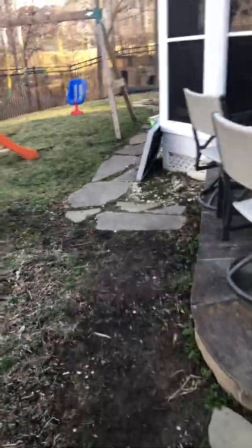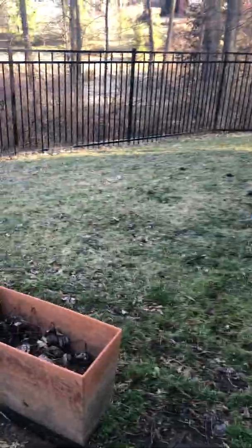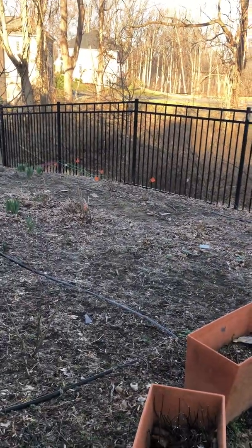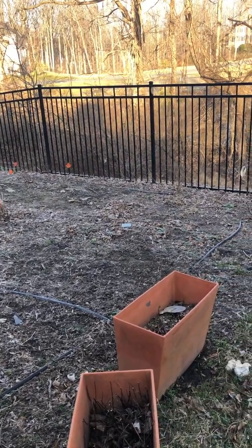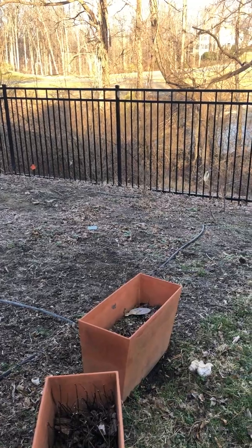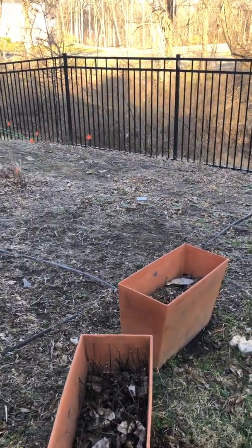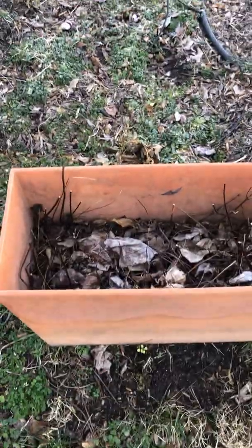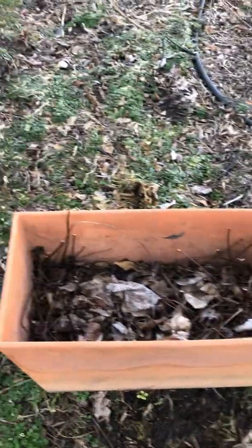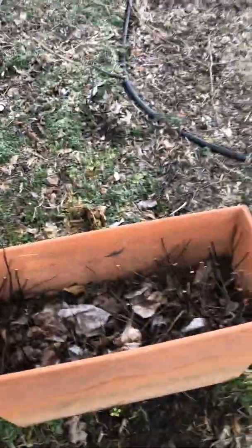I'll start over here. This is going to be raw footage, and it's going to be my before, because hopefully periodically I'll post videos showing progress, God willing. So this is where I had my mint, and it'll come back. Mint is just crazy. It grows like crazy, and it's pretty hardy.